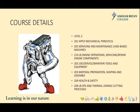We've got 202, which is maintain tools and equipment. So basically on that one, we go through a lot of the main tools that you'll use, and obviously we carry out, at the minute it's been three different tasks to make sure that we cover all the tools and equipment that we have in the workshop. We've got 203, which is material preparation. Just recently we've made a block and rod, but we've also made a small hammer and other things within the workshop.